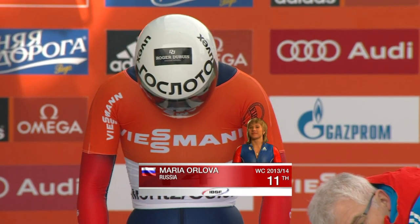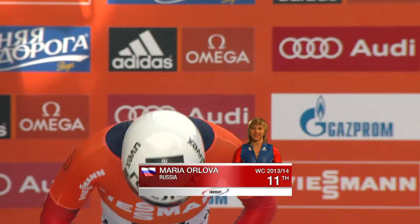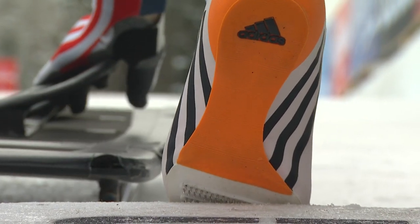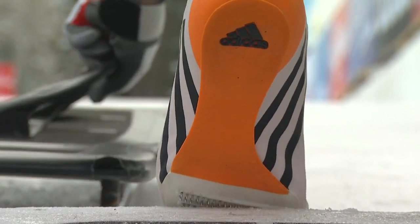Next up for Russia, Maria Orlova. And Maria's had some reasonable results on this track over the last few years. Let's see if she can find the fluidity that will bring her speed.